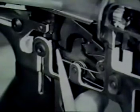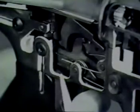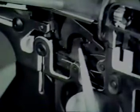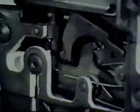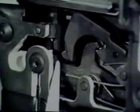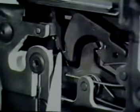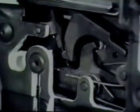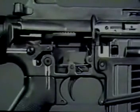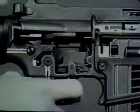At this time, the center cam of the selector lever prevents the disconnect from engaging the hammer as it does in semi-automatic fire. Simultaneously, another cam on the selector lever rotates the automatic sear forward, which catches the upper hook of the hammer. The automatic sear holds the hammer in cocked position until it is struck by a shoulder on the bottom of the bolt carrier. This releases the hammer.